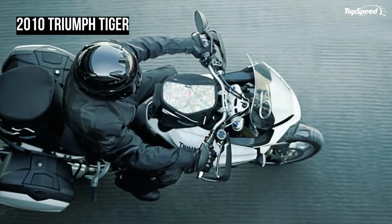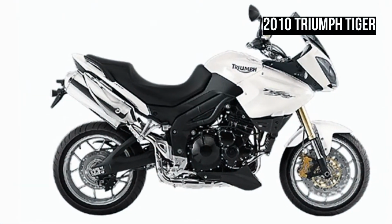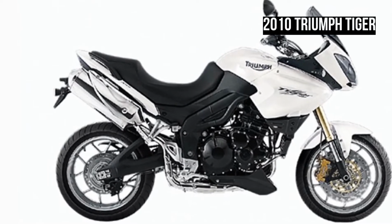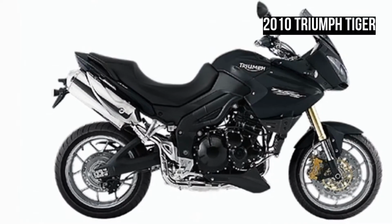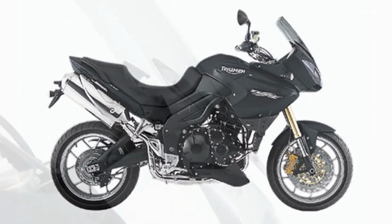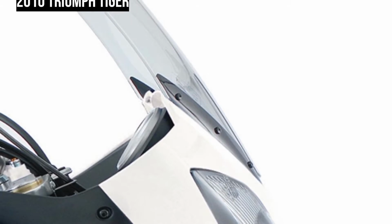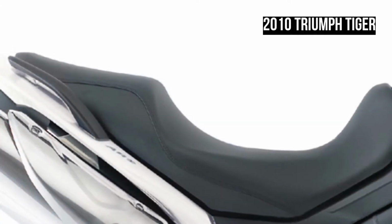In this case, the frame is a tubular steel trellis unit while the suspensions are much like on the Triumph. Weighing in at 417 pounds dry, the Ducati weighs just a little less than the standard Triumph, 436 pounds also dry, and the ABS model, 443 pounds, and all that despite the steel frame we've just mentioned.